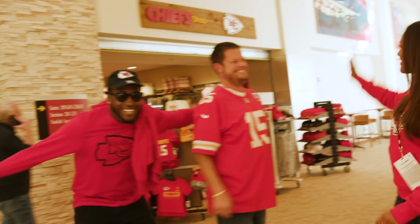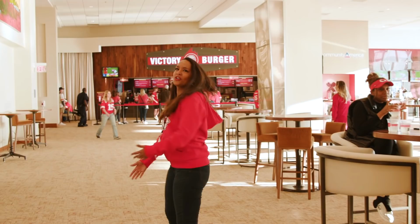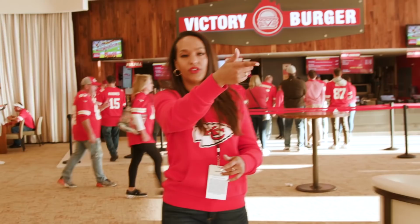This is beautiful. And I will say, this is like the most quiet place in this entire stadium, which is insane. So many rooms for activities. Go Chiefs! This is just kind of the open space right here. You can order a cocktail over here, a victory burger over here, and then over here, we have the Chairman Club.